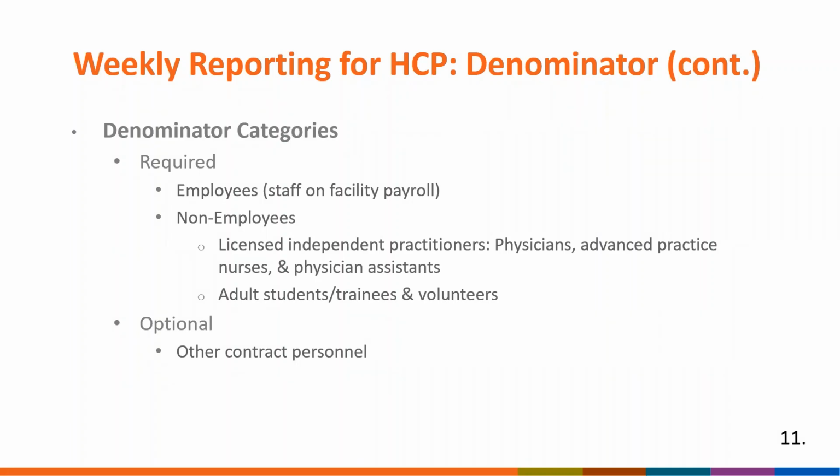The second category are non-employees. There are 2 types of non-employee categories: licensed independent practitioners and adult students, trainees, and volunteers. There is one optional category, which is other contract personnel. These are individuals paid through a contract and who do not fall into the licensed independent practitioner category.